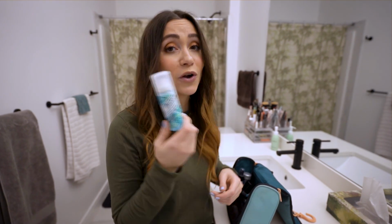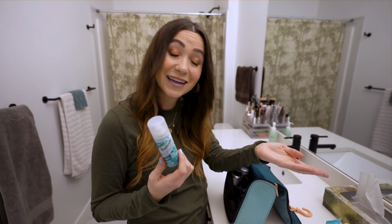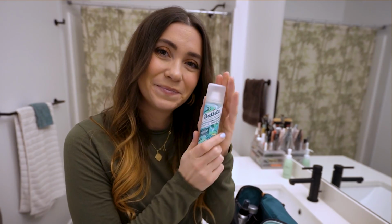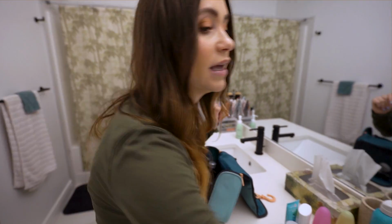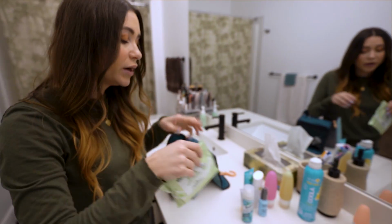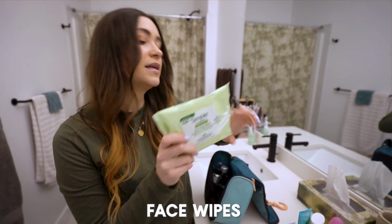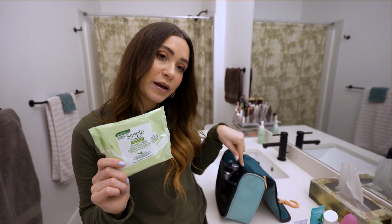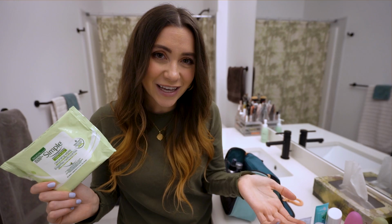It's very handy. We're also going to use this on our hiking trip. So we're climbing Kilimanjaro and we're not gonna be showering for a week. Dry shampoo. One other thing that we're bringing that I'll just mention that I usually don't bring because I've already talked about my face wash is face wipes. Now I am bringing this pack of face wipes on this specific trip because, as I just mentioned, I'm not showering for a week.